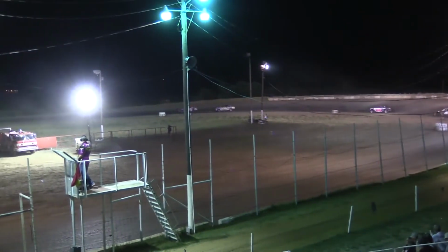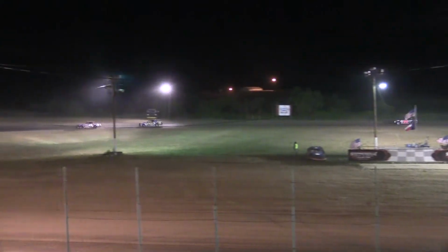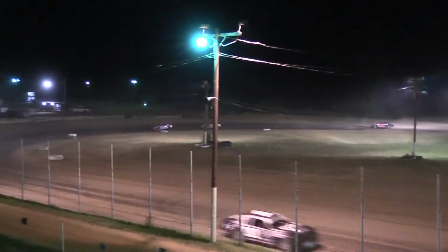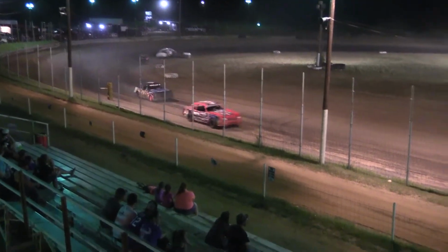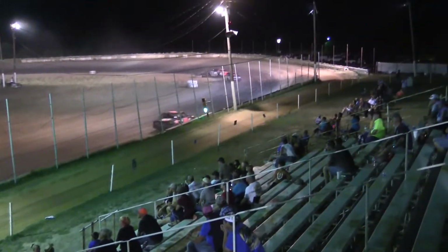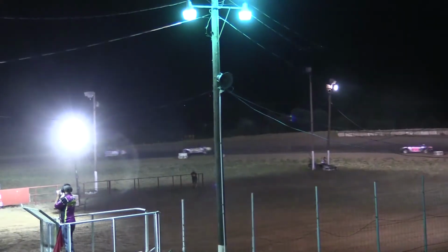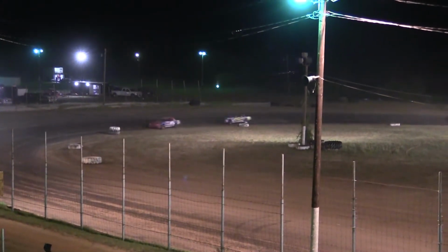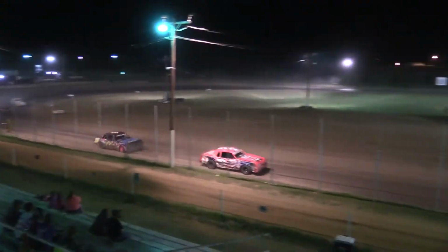Bissonette still your leader. He's got quite a few car lengths in between him and second place. He's 3 out of 4. Hammond still trying to close the gap on Mark Adams. Mark Adams takes a low inside line. Bissonette still your leader. Here comes Pritchett on the backside of Ray.